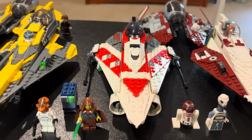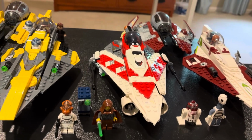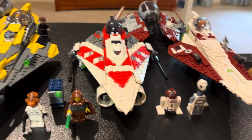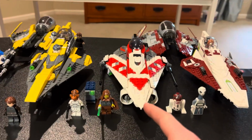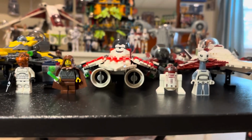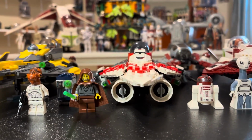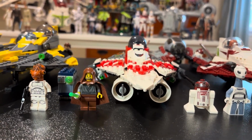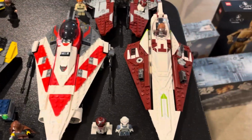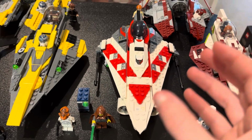I just got done finishing, or building, this one today. This is the iconic Jedi Bob Starfighter, which I feel like takes a lot of inspiration from Anakin's custom Starfighter. But the biggest thing I noticed when comparing this one to the other ones is the height. This one is lower. If I look down like this, as you can see, Obi-Wan's is taller, Anakin's is taller. Jedi Bob's is shorter, not by a whole lot, but it definitely is shorter. But it's also wider, but it also is more fluent, I feel like.